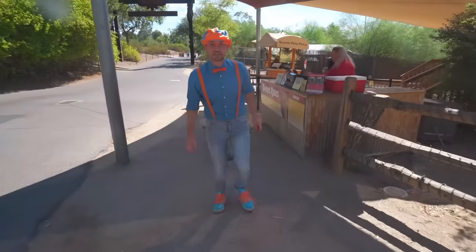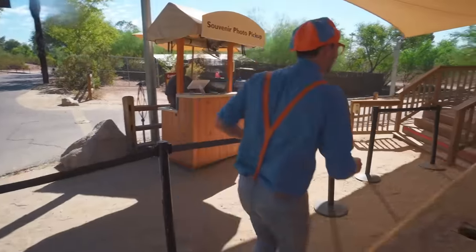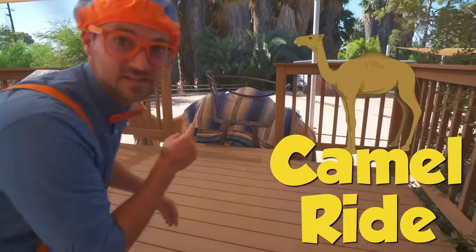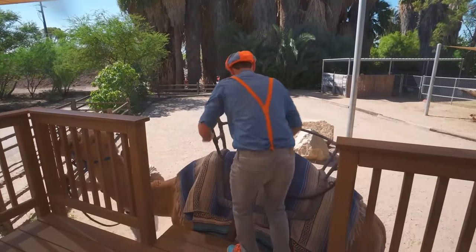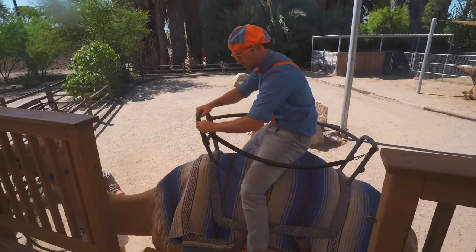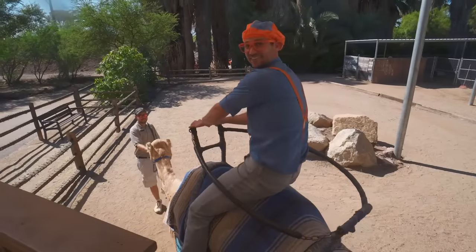Ooh, now we're gonna take a camel ride. Have fun, Blippi. Thank you. Look, this is the top of the camel. See the hump? I'm gonna sit on top of it. Whoa! Now I'm on top of a camel. Okay, here we go. All right, guys. Check it out! Whee!